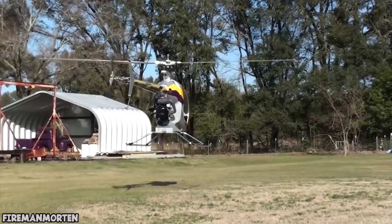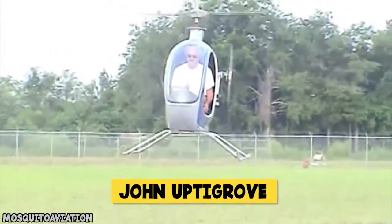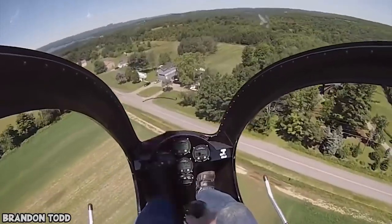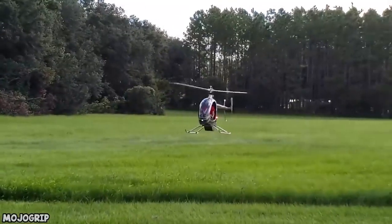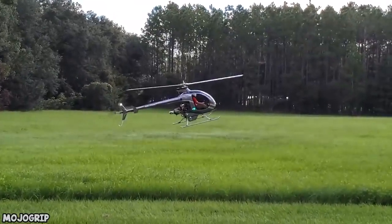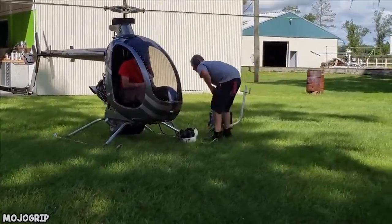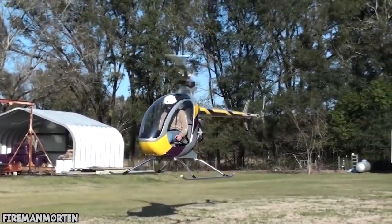There is a sad story associated with the Mosquito XE though. Co-designer John Updegrove died flying one of the mini helicopters in July 2018 when his Mosquito crashed on the banks of the Highwood River in Calgary. Updegrove was a self-taught pilot who knew the machine well. His co-creator assured people that the Mosquito is no more dangerous than any other flying aircraft and that the crash was a tragic accident.